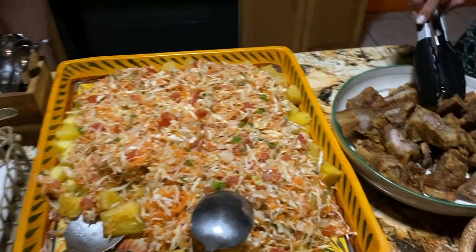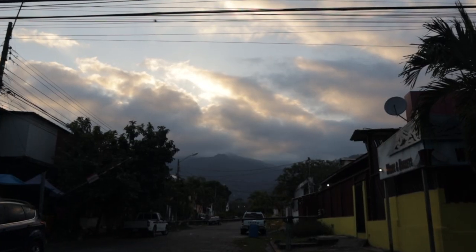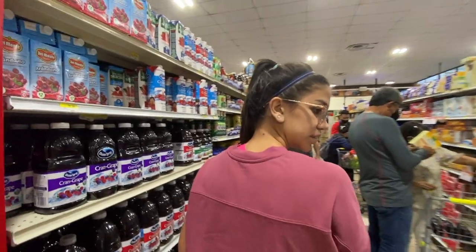Her mom fixed me some traditional Honduran food, we drove through the city center of San Pedro Sula, and prepared for our adventure-filled trip to Copan. And now, it's time for the weekend.